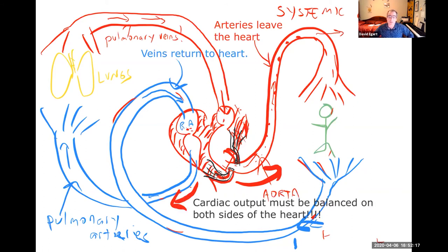That's important to keep in mind, and probably not just balance. Must be equal. Must be the same. If they're not the same, you start building up back pressure. If you are building up back pressure, you get into what's called congestive heart failure.